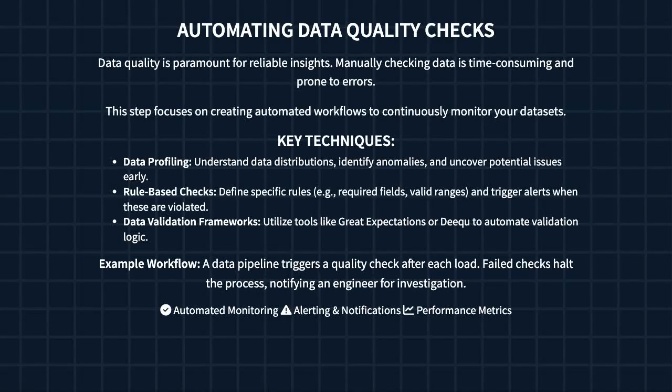Let's talk about ensuring your data is actually good. Manually checking everything would take forever, and, let's be honest, we all make mistakes. So, the goal here is to automate those checks. We start by profiling our data, basically getting a really good understanding of what it looks like. Then we set up rules, like this field must have a value or numbers in this column should be between 1 and 100. Tools like Great Expectations can help us build these automated checks into our pipelines so they run automatically every time new data arrives.